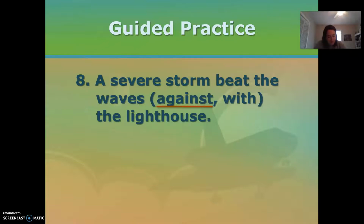Number 9, the lighthouse keeper tended the lights after the top or at the top. Of course, at the top is what makes sense. He guided ships safely before the shore or safely to the shore. Well, to the shore is what makes sense. One night he saw the shape of a sinking ship or he saw the shape after a sinking ship.